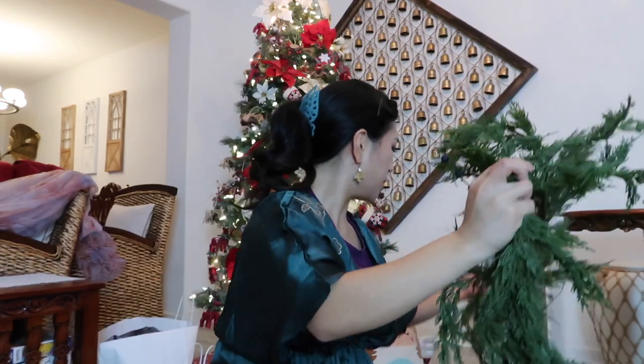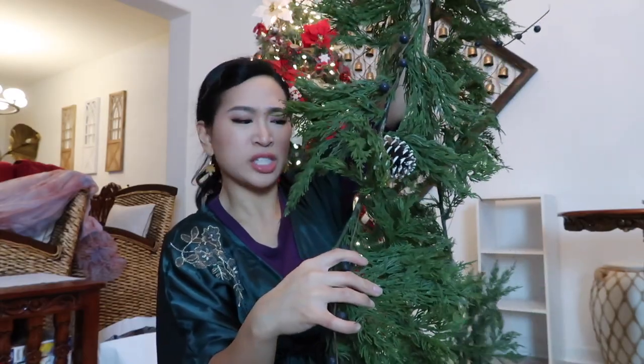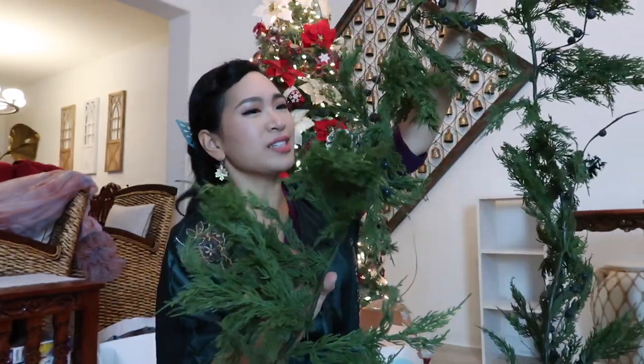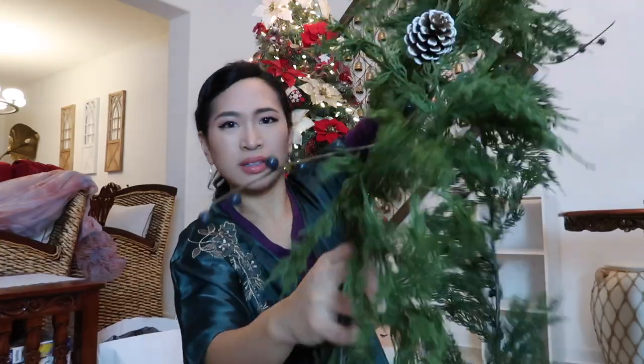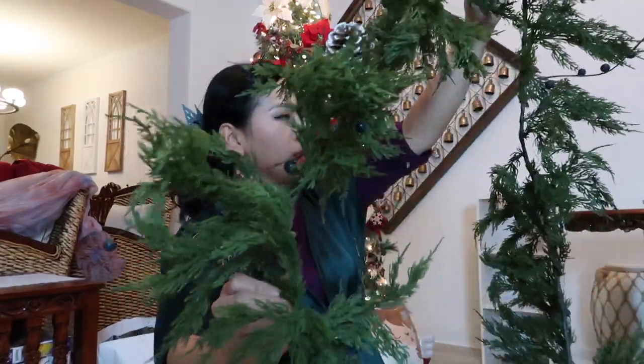I picked up this garland. I like this style. And the lady next to me paying for her thing, she was saying, oh my gosh, it's so nice, it looks so real. And I think it does too. It feels real. Oh, well, actually, it feels like rubber, but it looks really good. You have berries on there and pine cones. And I got two of these.